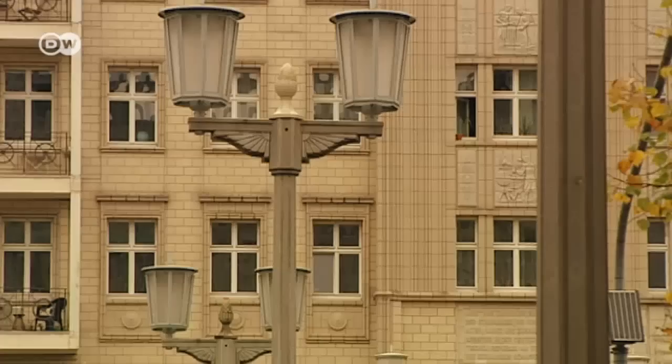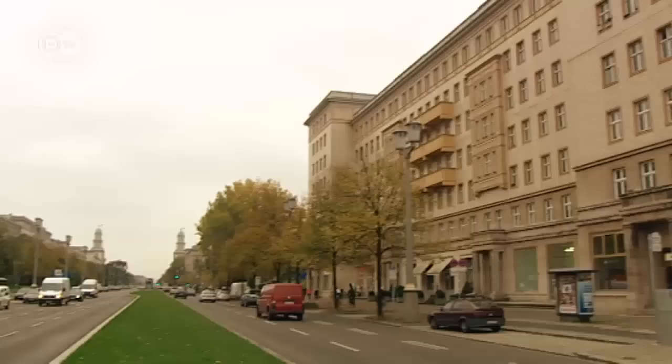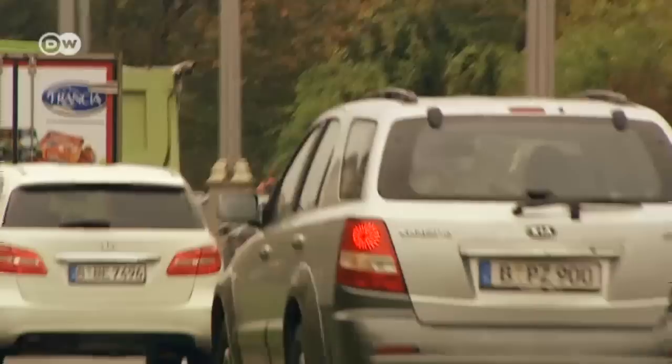At 90 meters, the avenue is wider than the Champs-Élysées in Paris, but these days, with some 60,000 vehicles speeding through it, it's more a busy thoroughfare than anything else. It's not an inviting boulevard. It's monumental architecture, nothing that really invites you to stroll along it. Then there's all this traffic, and even with the businesses here, it still lacks sophistication.